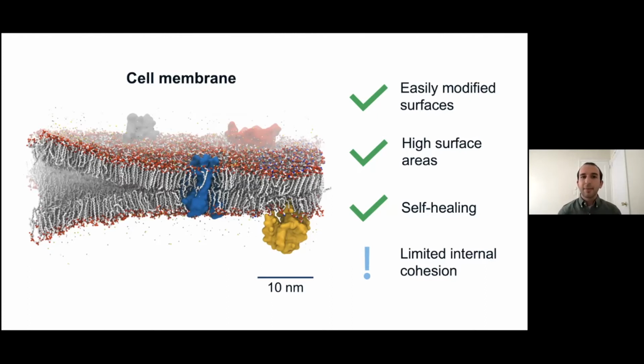These types of dynamics are really important in biological systems, but we believe they've hindered the ability of small molecule assemblies to be used in more demanding environments. And so we believe that if we would be able to suppress this type of dynamic motion, we would be able to use small molecule assemblies in more demanding contexts.